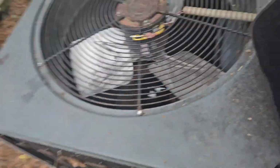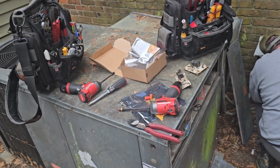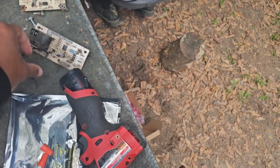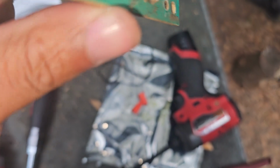And I heard that thing click. We are good, sir. Go ahead, clean up and get on up out of here and on to the next one. Oh, yeah. This was the old one. It wasn't even completely secure. Oh, my gosh.